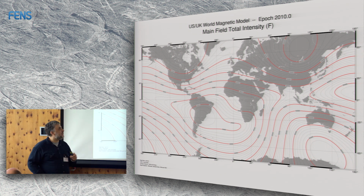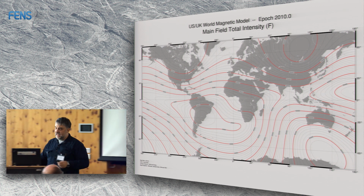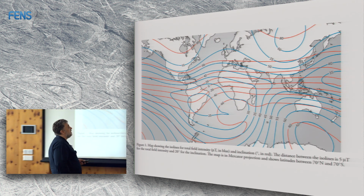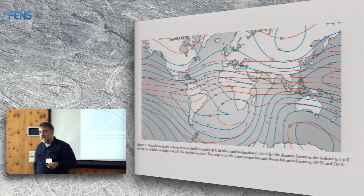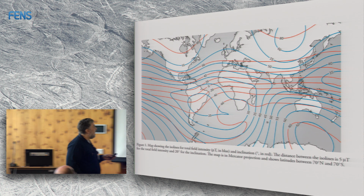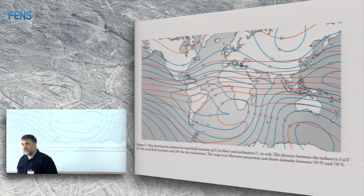But I mean, it's not like this everywhere on Earth. Say if you superimpose these isolines, you can see that in some areas it's fine. In some areas, these lines run parallel to each other and do not form a grid. And in some areas, they run under an angle which is not 0, but not 90 degrees either.